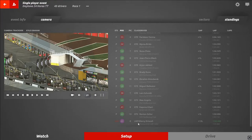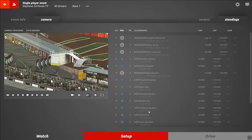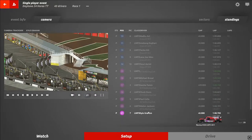Huh. Oh, wait. I didn't even get last. There's 8 LMP3 cars. One of them did not finish. Nice. Okay. Not too bad. Not too bad. Yeah, I really gotta do some work with the setups.